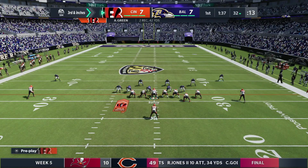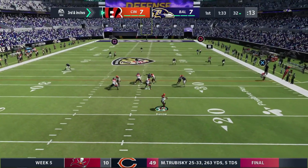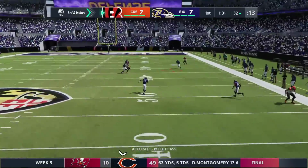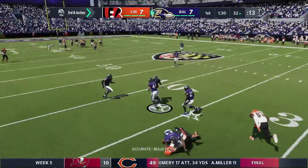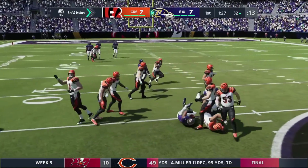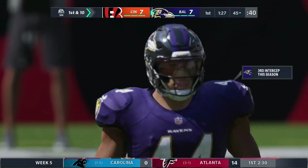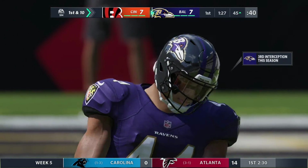I think doubling him has to be a priority because you can't move up to the next level if you don't take care of him first. He's going to air it out deep for Green. Into heavy traffic, and it's intercepted. Picked off by Marlon Humphrey. And he returns it into enemy territory down to the 45-yard line.